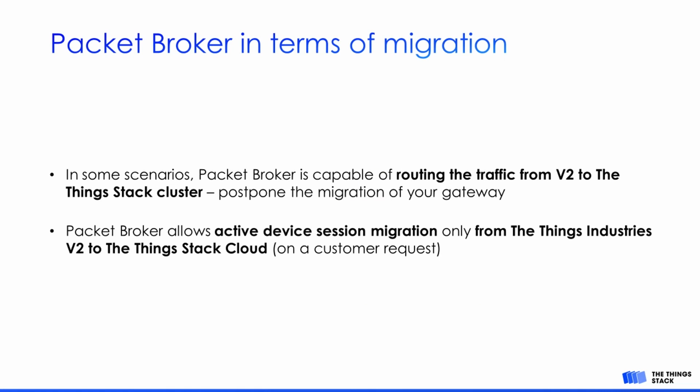An important thing to remember is that migrating your device without its active session via Packet Broker probably won't be an issue, but migrating your device with its active session via Packet Broker is available only in one scenario, and that is in case of migration from The Things Industries V2 to The Things Stack Cloud deployment. In all other scenarios, you will have to either migrate your gateway to the Things Stack too or start a new device session.